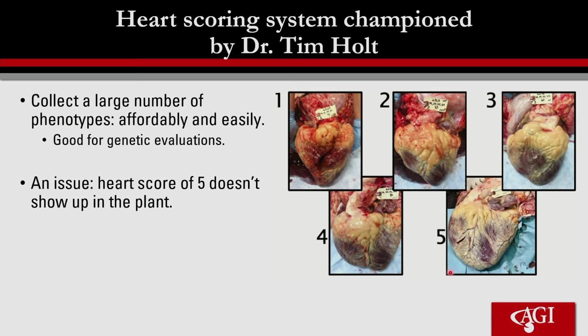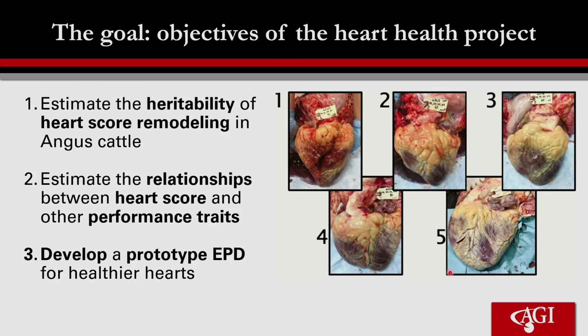And so the reason I bring that up is that we're not able to basically collect all 5 of these scores very regularly, so we're relying on some of our feedlots to be able to collect genotypes and diagnose those heart scores of 5, right, which would be a bovine congestive heart failure right there in the feedlot. So what is the objective of what I term the Heart Health Project?